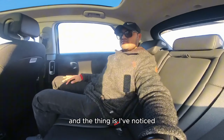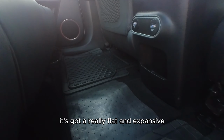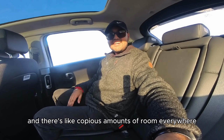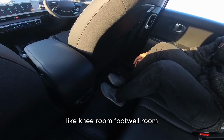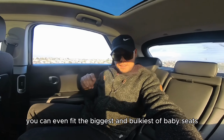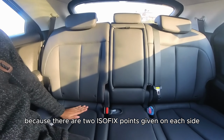And the thing is, I've noticed you sit a bit higher up than the driver and passenger seat in front. Like, if you look at that, it's got a really flat and expansive sort of floor down here. And there's like copious amounts of room everywhere. Like knee room, footwell room, shoulder room, head room. You can even fit the biggest and bulkiest of baby seats because there are 2 ISOFIX points given on each side.